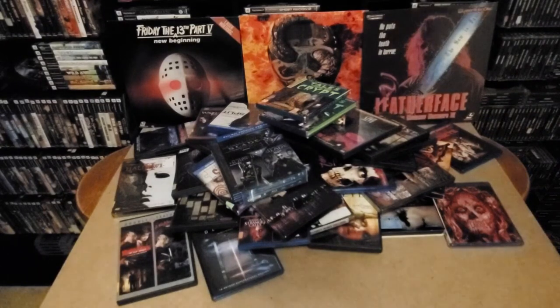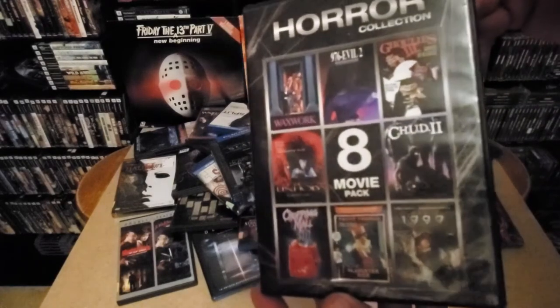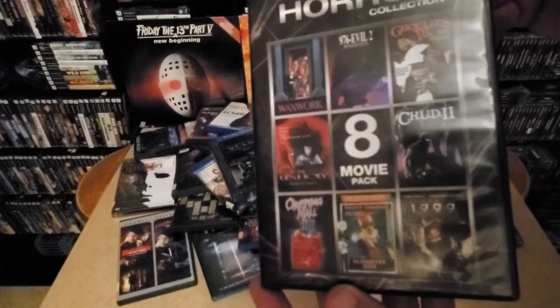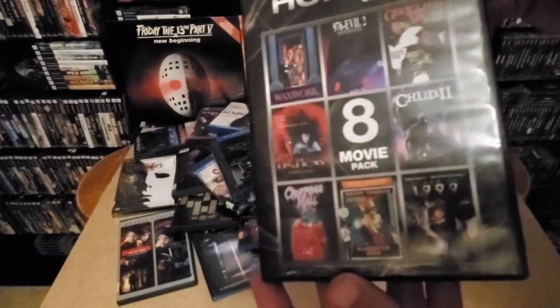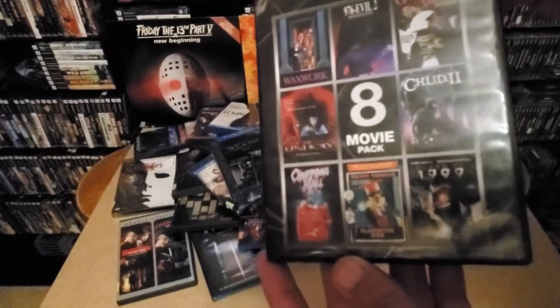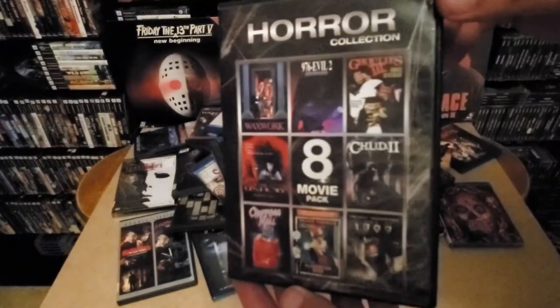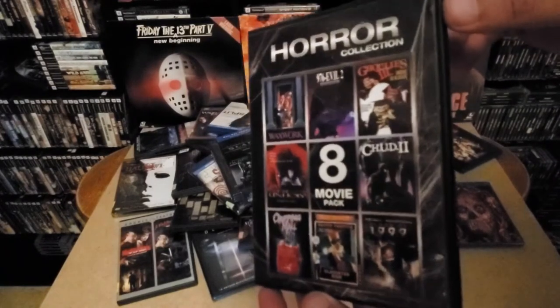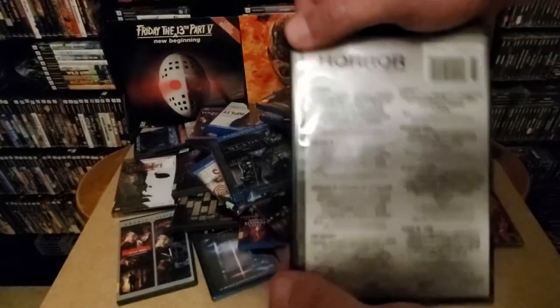All right, this is a really cool horror pack here. Let me name these off rapid fire real quick here. Waxworks, 976 Evil 2, Ghoulies 3, Chud 2, The Unholy, Chopping Mall, Slaughter High, and Class of 1999. Amazing collection of horror movies.